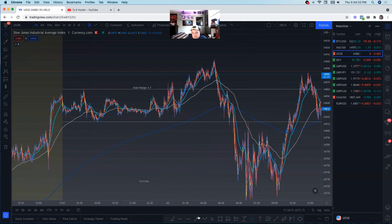So anyways, we had our cross here. As you can see, London Open was right about here. And then what happened was you could take this, but that's the thing. You don't really know, especially in a range. But sometimes the real move is delayed.